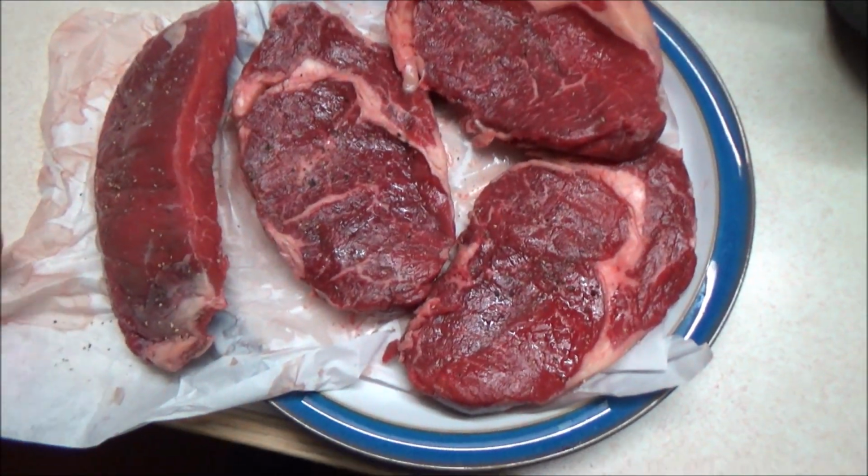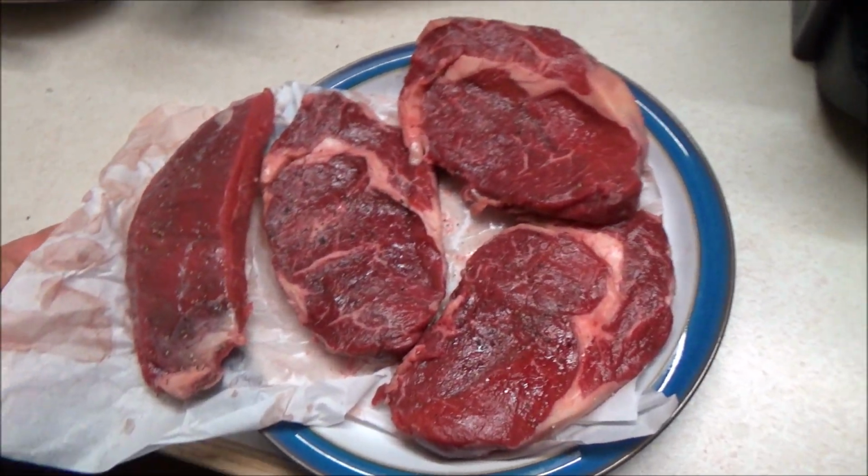Okay, so I've done as Simon said. I put a bit of pepper on them. I'm going to put a bit of salt on in a bit. We're nearly ready to go. I must confess, I'm a little bit nervous about cooking these steaks because A, they're really good quality steaks and I don't want to mess it up. But B, I'm no chef.